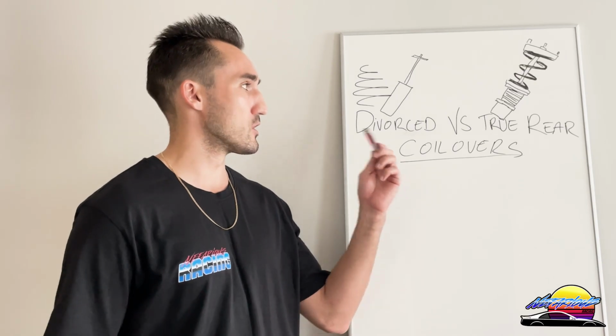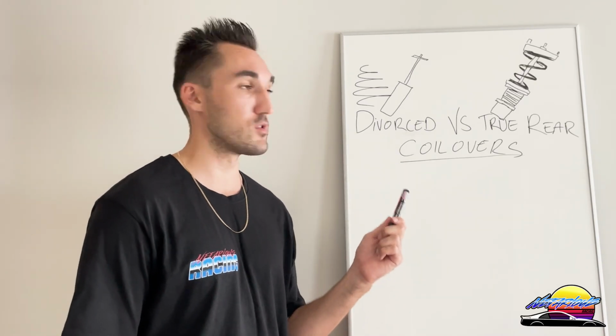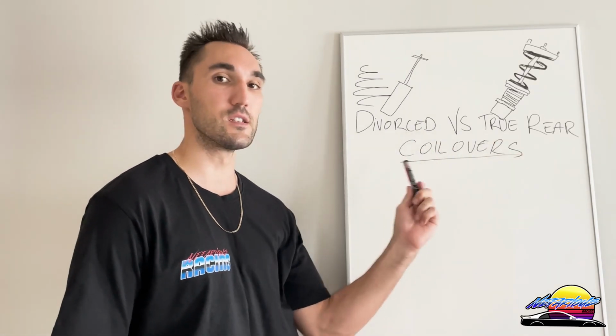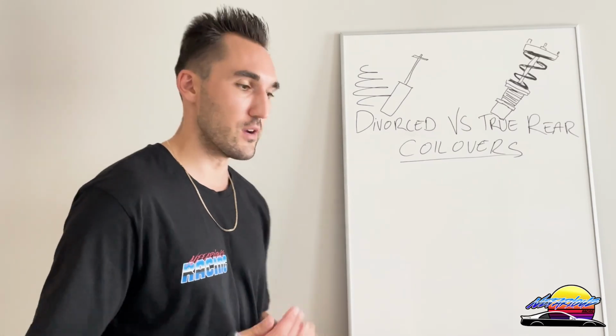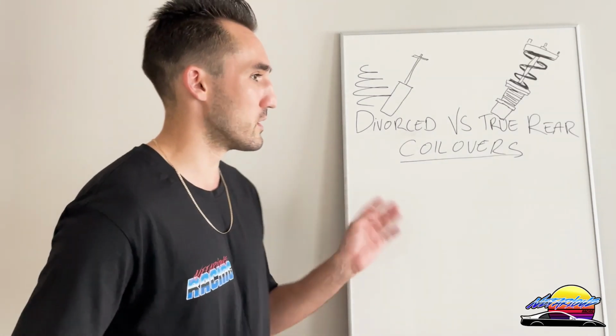And so for some of these cars, coilover manufacturers will make a true rear version and a divorced rear version. And then the question is, which one should you get? So there are pros and cons to both of them. I'm going to go into this.